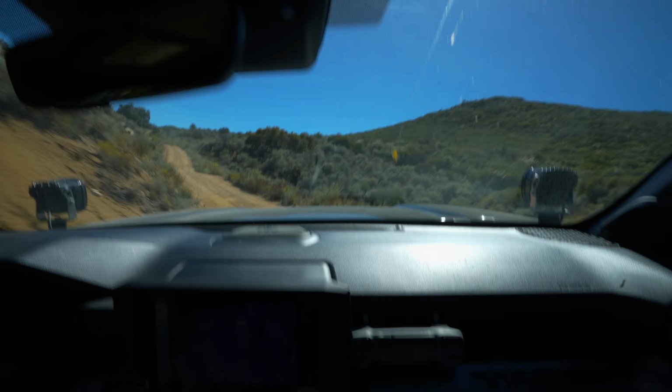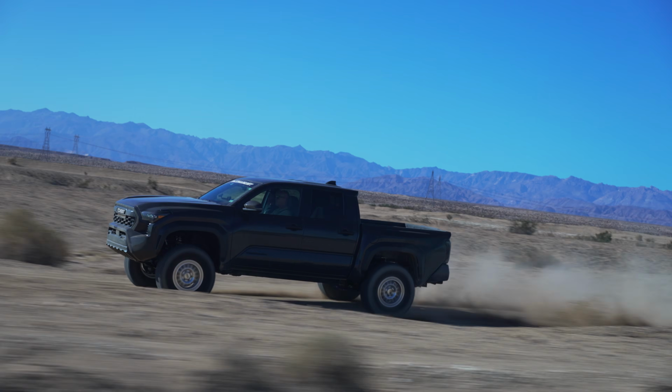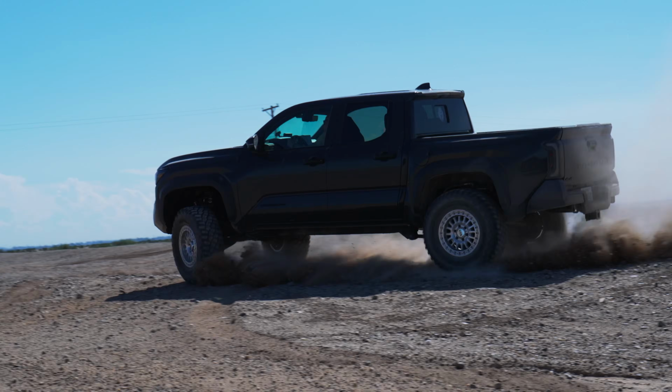We use a lot of that same philosophy when it comes to the pre-runner, but we shift gears a little bit and we start to emphasize off-road capability, and we make sure that within the tuning of the vehicle and where we set the adjusters, we can run this thing hard in the desert off-road right out of the box.